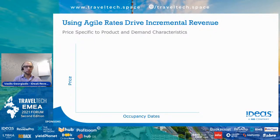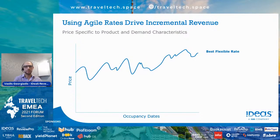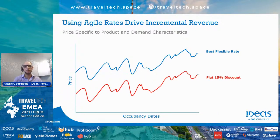Let me give you an example. In this example, we show the BAR rate, or let's call it best flexible rate. Let's say now that we have an advanced purchase product, which is a flat 15% of the best flexible rate. Unless the price is manually changed, it will continue to be an exact flat 15% discount from whatever the prevailing best flexible rate of the day is.